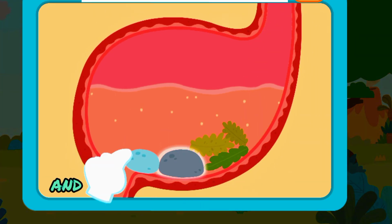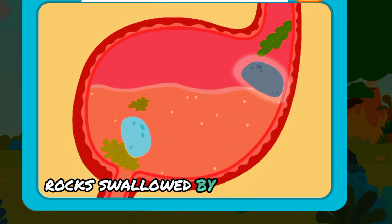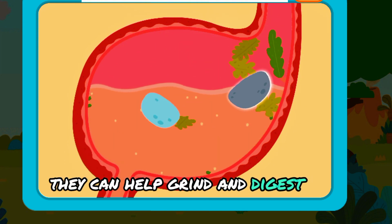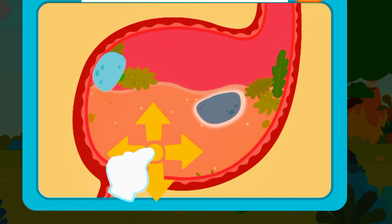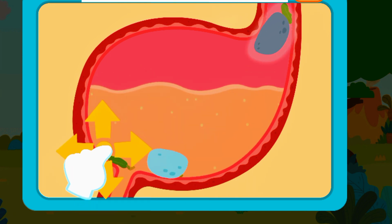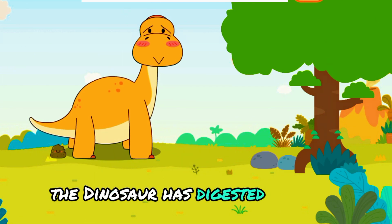Drag the rocks and help Brachiosaurus grind the leaves in its stomach. Rocks swallowed by Brachiosaurus are called gastroliths, or stomach stones. They can help grind and digest the food. The dinosaur has digested the food.